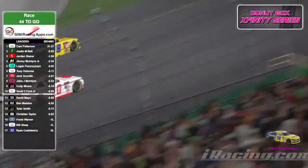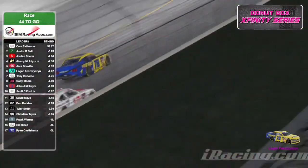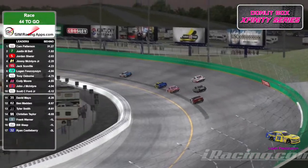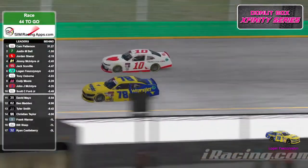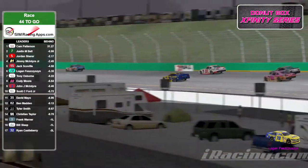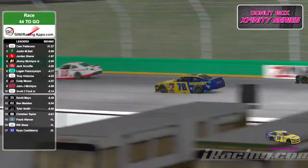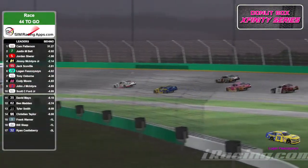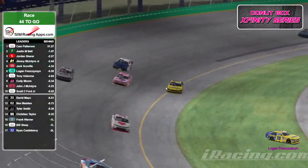Logan Position is still holding on to 5th, likely not for long, though. He's got a heap of cars behind him looking to get that spot. Scoville already got around him for 5th. Tony Osborne says, "I'm next." Goes on the outside. He's going to take that 6th spot. John McIntyre did get around Cody Moore, and he's going to get around Logan Position now.